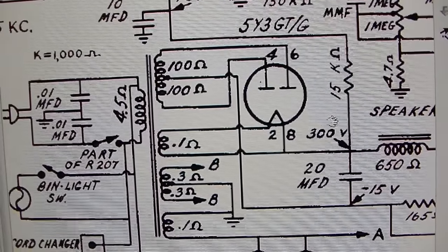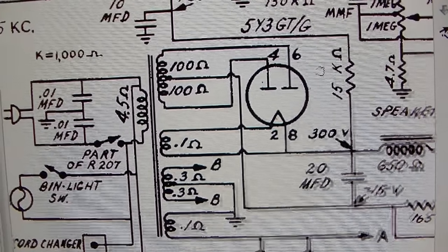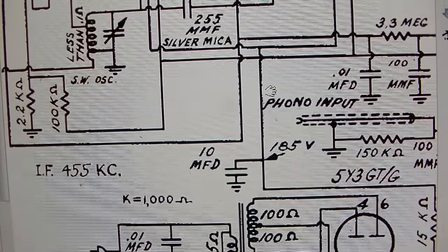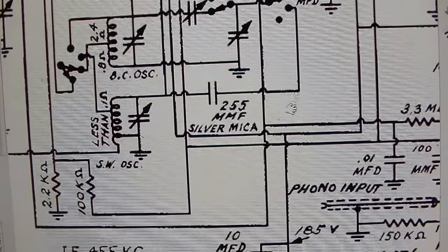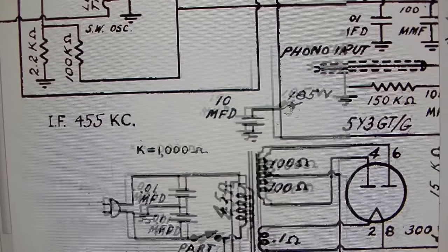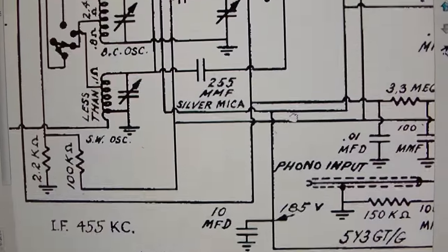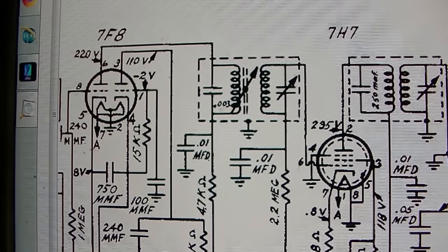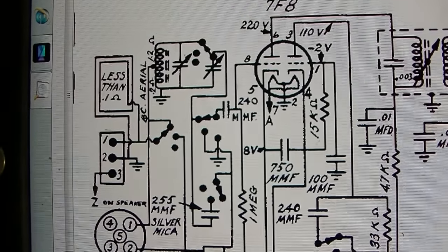But also we have a takeoff voltage here through a 15K. We have 300 volt B plus through a 15K. And then we have a 10 microfarad here. Oh, 185 volts. So this supplies your IF and your oscillator and all that. So if this was shorted and dropping the voltage off through that 15K, it might explain why we have no sound at all. So this is the front end right here.